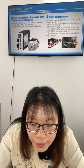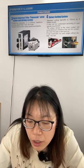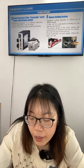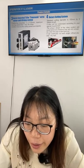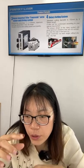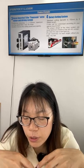Number four is the rotary cutting system. The standard cutting diameter is 150 millimeter by 6 meter length.